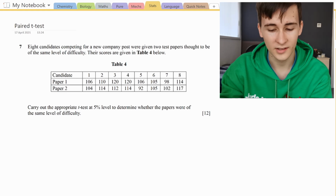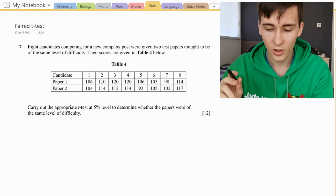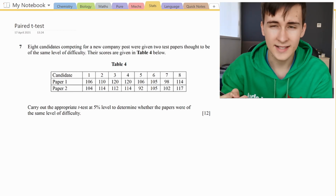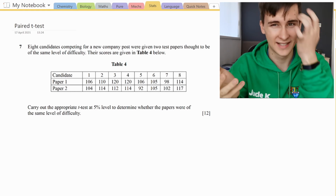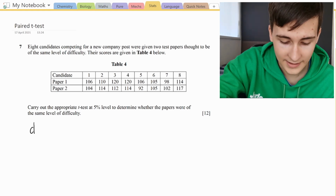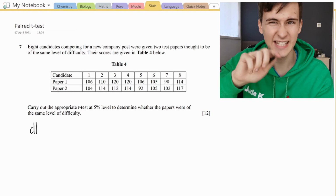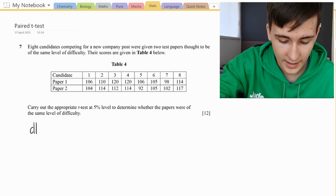So how am I even going to start thinking about whether the tests are the same level of difficulty? Well, first of all, I am going to work out the differences in the scores. I want to see, is the average 0? If the average is 0, the tests are the same difficulty, and that's your thinking. So I'm going to start by making my differences. This is just how I write my difference table, my difference list, and I'm just going to take them away from each other.